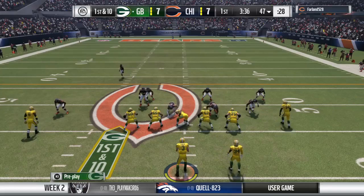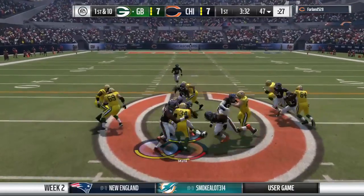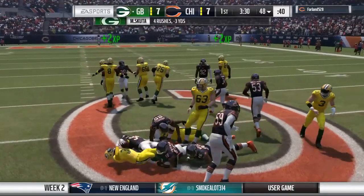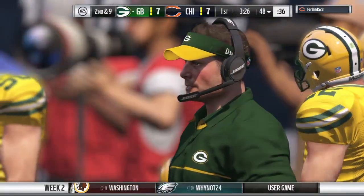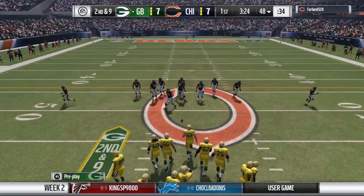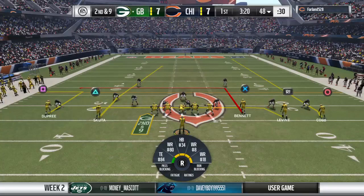If you run an out route, it's likely you end up near the sideline. And what did we just see there? Toe tap. You got it. The benefits of practice. Toe tapping, foot dragging, picking it up, and making sure it was a catch. Now that's the type of play that'll fire up a defense. Hold them to 1 yard on a first down run.